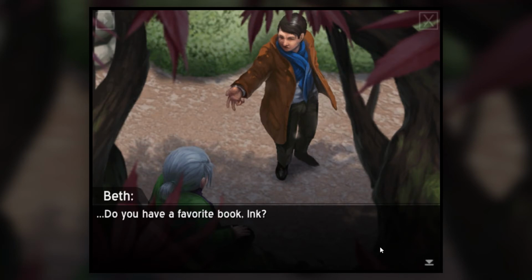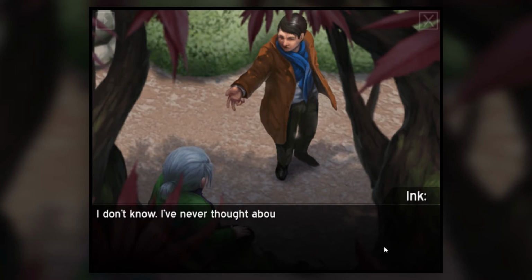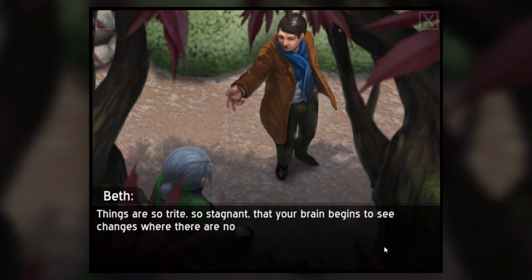Do you have a favorite book, Ink? That I do. And how many times have you read that book? 7 times, I think. Maybe 8. What do you think would happen if you read it 1,000 times? I don't know. I've never thought about it. If you repeat the same task for long enough, my dear, you start to go mad. Things are so trite, so stagnant, that your brain begins to see changes where there are none.